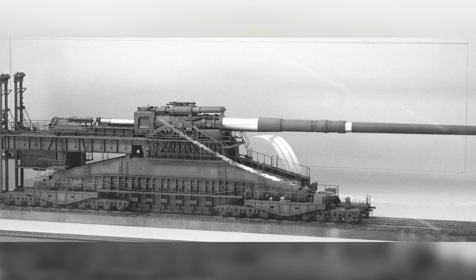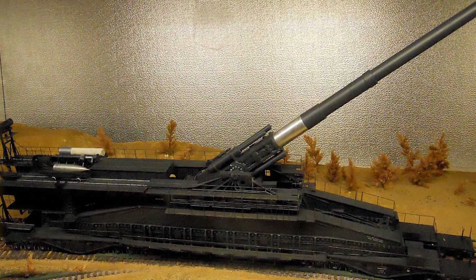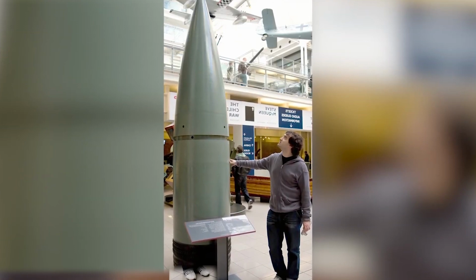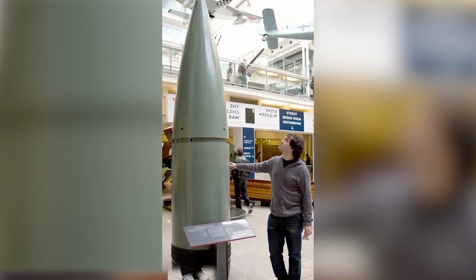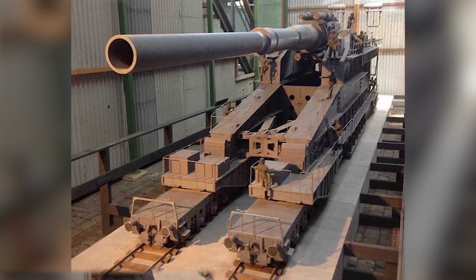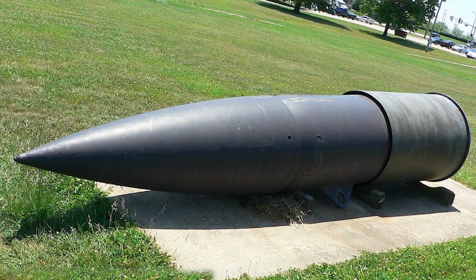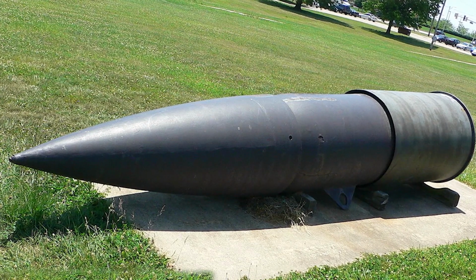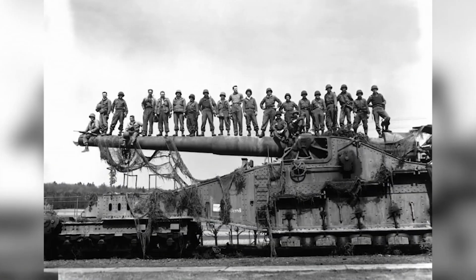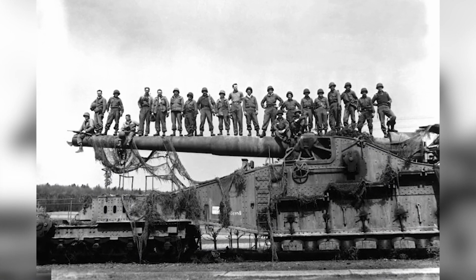It took 4 days to set up and could only fire 14 rounds per day, but each one of these packed an almighty punch. It was just over 155 feet long, 23 feet wide, and 38 feet tall, and the barrel itself was almost 107 feet long. This allowed it to fire 31-inch caliber shells that weighed 7 tons each and could be propelled to targets up to 29 miles away. The explosive force was able to make craters 30 feet wide and 30 feet deep.